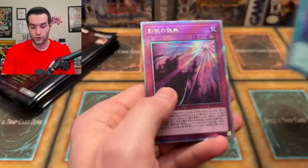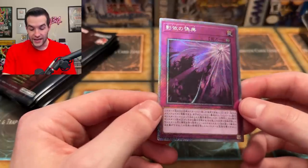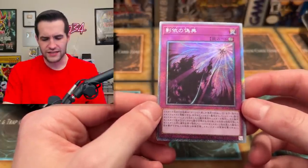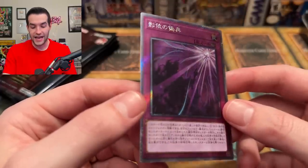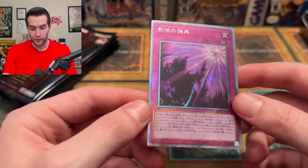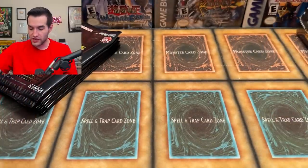Oh, Chaos Space, ultra rare. No, this is the extra secret rare. This is it. The extra, wait, is this Schism? Is this El Shaddoll Schism? I can't remember. I should know this. Or Shaddoll Schism, I should say. Wow. Yeah, that's the extra secret rare. That is beautiful. Oh, yeah, because they just call Prismatic Secrets just secret rares. That's what they call them. Okay. So extra secret rare there.